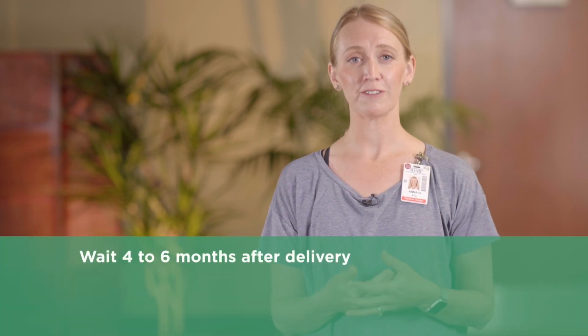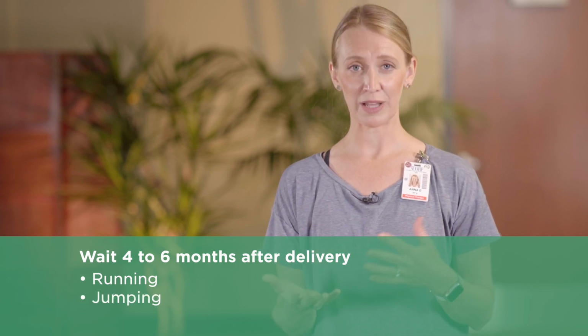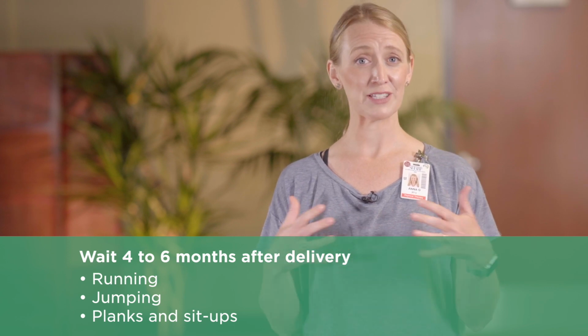It's highly recommended to wait 4 to 6 months before returning to running, jumping, or more advanced core exercises, such as planks and sit-ups. This is because the pelvic floor muscles and abdominals have been stretched during pregnancy and delivery. Adding too much load to these muscles too quickly can limit their healing. If you are experiencing any signs of exercise intolerance or are having other difficulty with your exercise routine after pregnancy and birth, contact your OBGYN for guidance or for a referral to pelvic physical therapy.